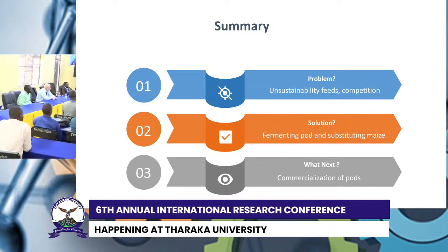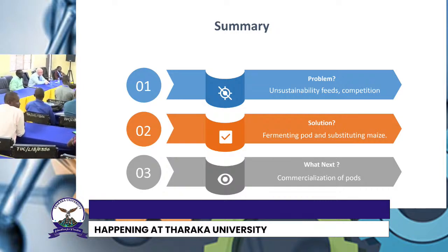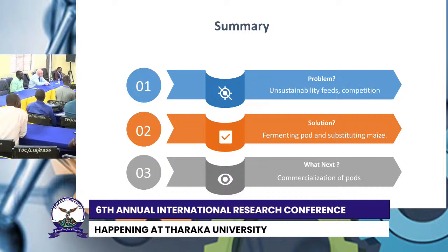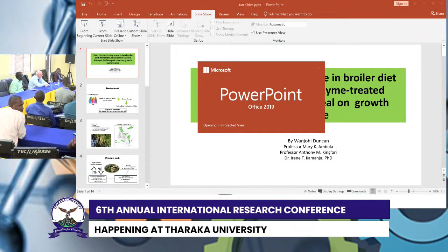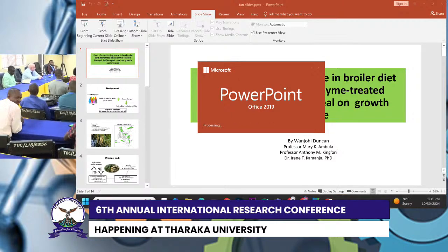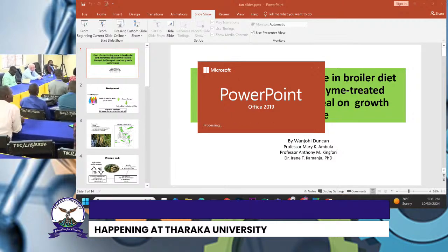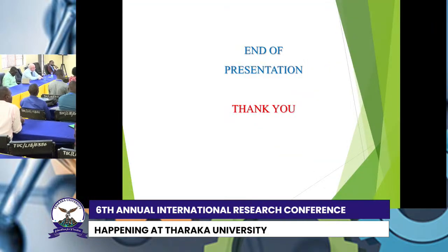So members, we can keep any questions for that session. Now, because of the interest of time, we'll go to the last presentation. I know our stomachs are complaining. We need something at least to fulfill us for the next session. So we can now go to Maurice. So Maurice, you can present. Next we go to the session of question and answer.